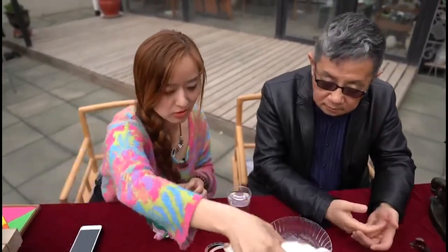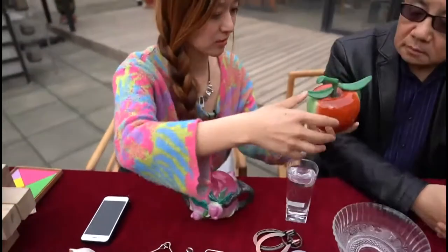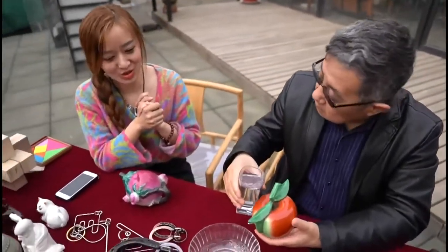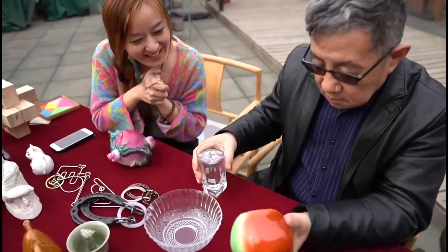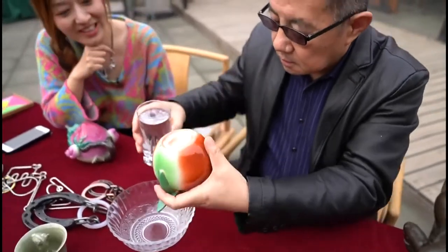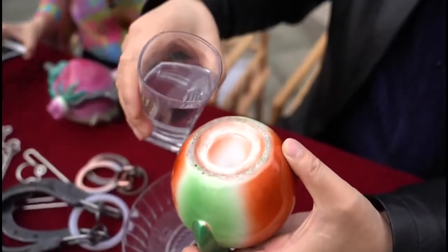We can try another one. Maybe this apple. Let's try the apple, okay? Let's see how the apple works. Can we try the apple? And we have the curator, Mr. Chu, to show us how the apple works. So you've got to fill the water from the bottom.